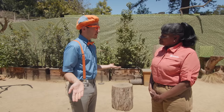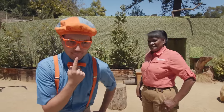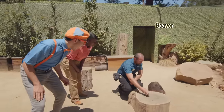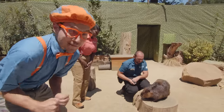Hey, can we see some animals now? We certainly can. I wonder what kind of animals we're gonna see. This is Peanut. She is a beaver. Whoa! Hello, Peanut. That is an amazing beaver.